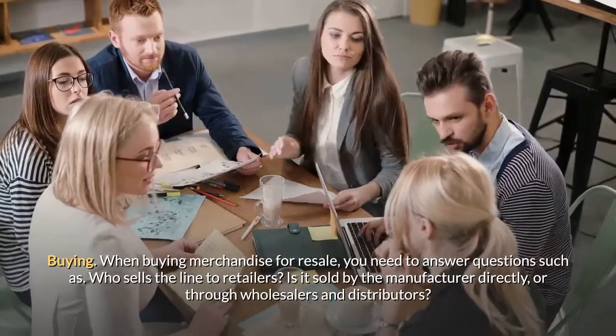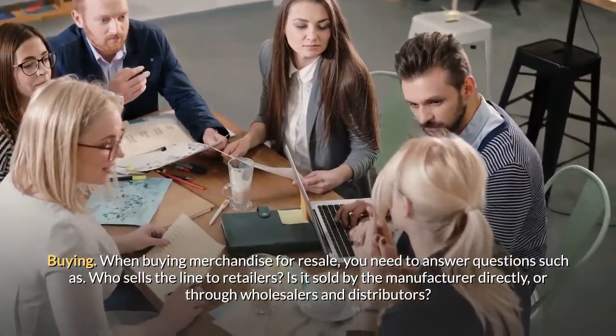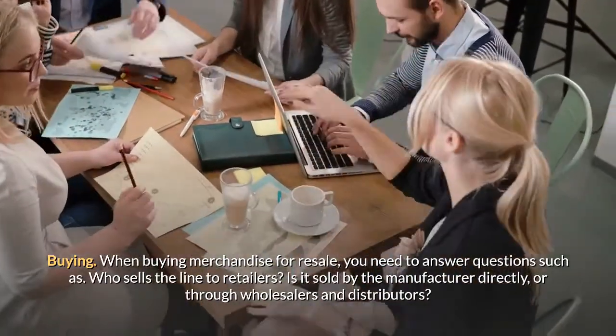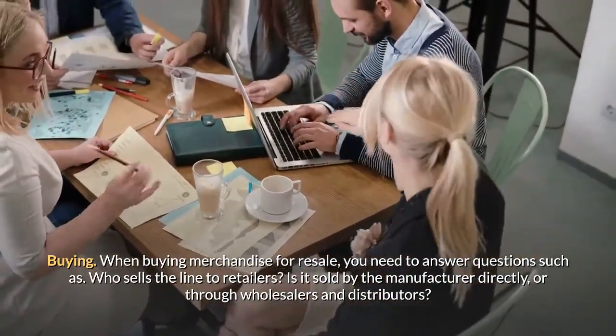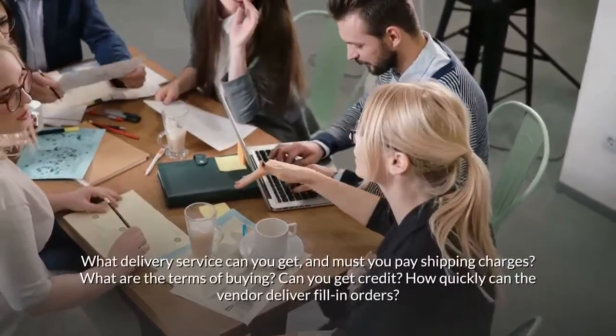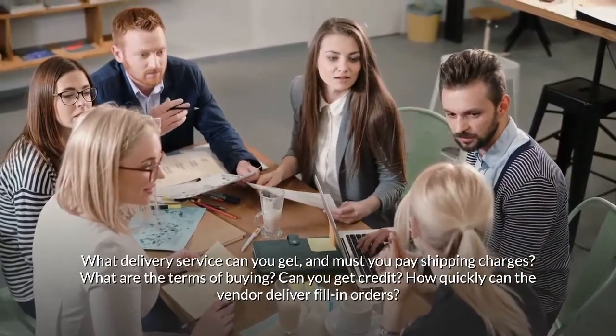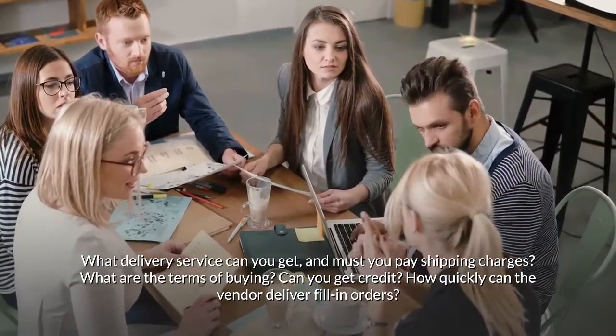Buying. When buying merchandise for resale, you need to answer questions such as: who sells the line to retailers? Is it sold by the manufacturer directly, or through wholesalers and distributors? What delivery service can you get, and must you pay shipping charges? What are the terms of buying? Can you get credit?